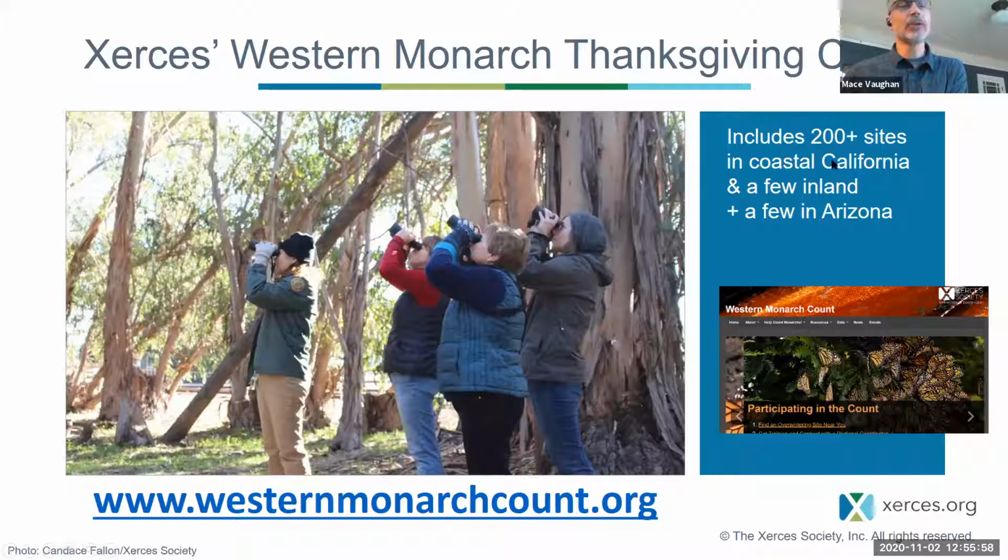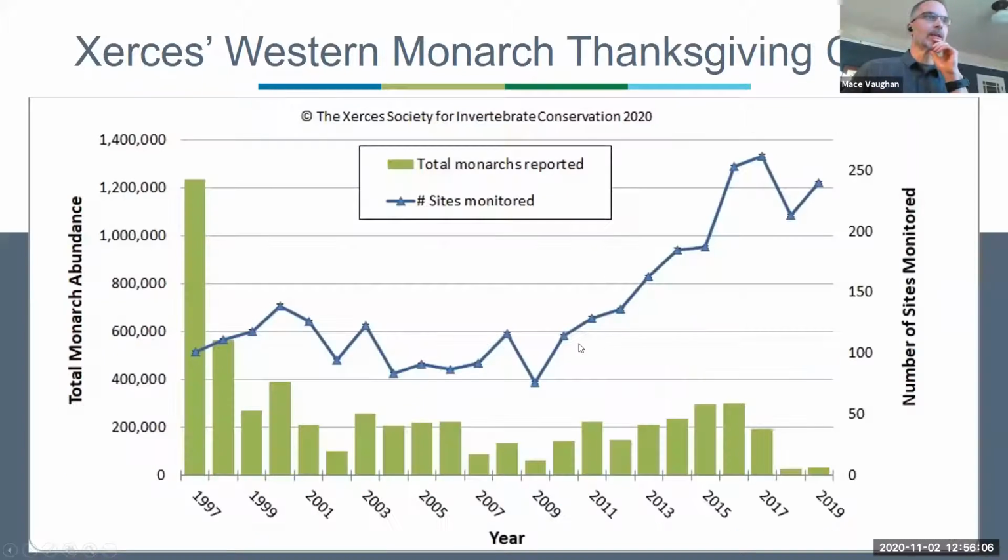And we've been monitoring more than 200 sites for the last 30 years. Most of them are on coastal California, a few inland, maybe a couple in Mexico and Arizona. And through this monitoring effort, we've been able to document a decline in these green bars of the total number of monarchs reported. And interestingly, we see this dramatic drop in the late 90s, and then it's been steadily low for many years.